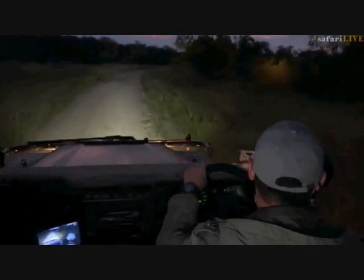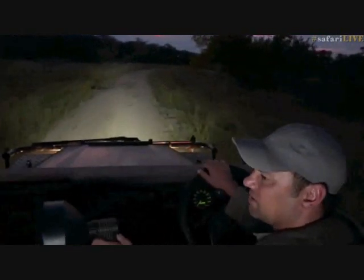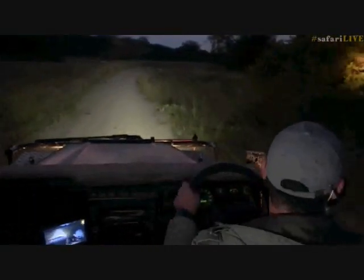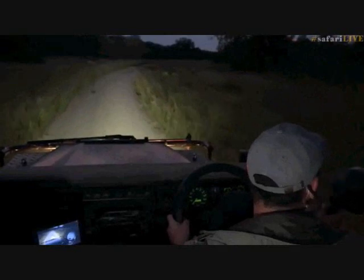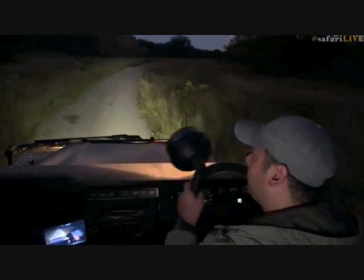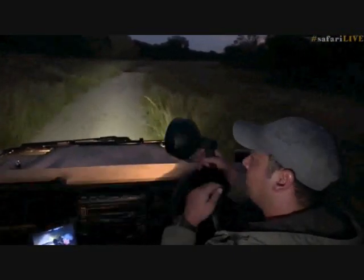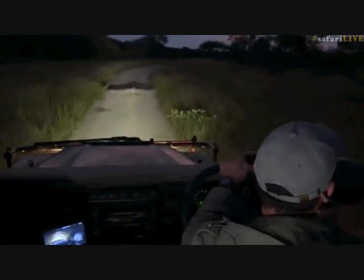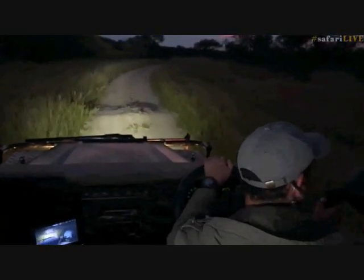Scanning the trees very, very carefully here at the moment. And I wonder if that male leopard is still lying down in that drainage line somewhere. Who knows? It very possibly still is. But it is cooling down now, so might be an ideal time for him to start moving around.